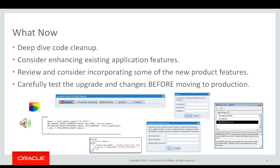Once we've done all that, now's a good time to start thinking about the new features of this version that you've spent all this effort upgrading to. Simply upgrading to a new version for the sake of upgrading, to be quite honest, is pointless. One of the reasons you upgrade to a new version, I hope, is to take advantage of the new features it delivers. Simply revving the version number gains you very little unless you take advantage of what the new version delivers.